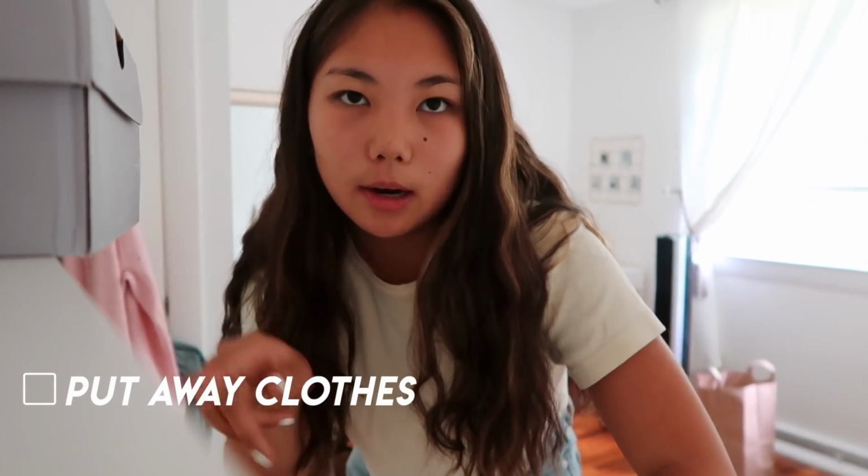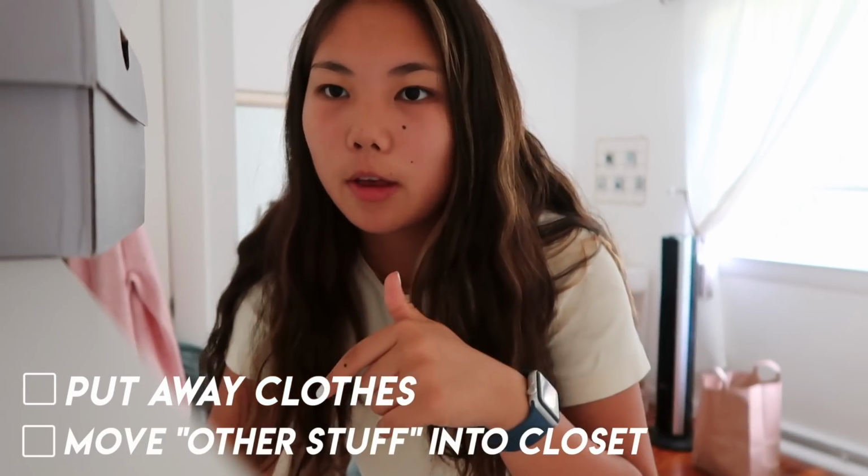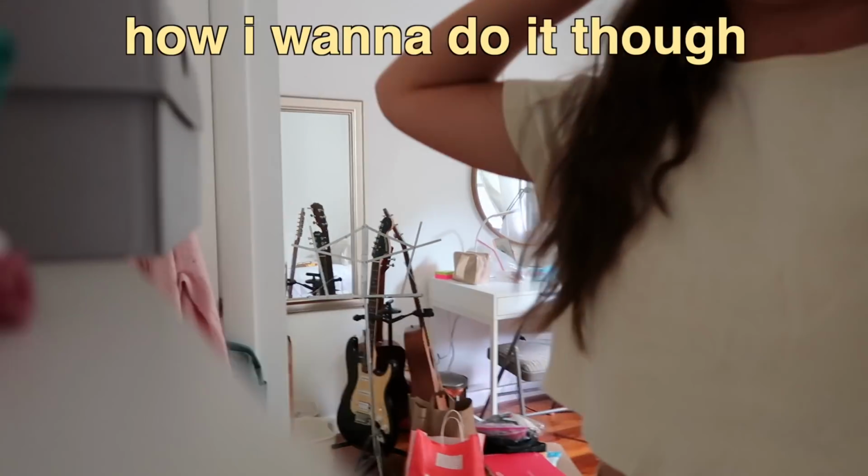Basically what I have to do right now is just put my clothes in here, and once my clothes are in here I can move all my other stuff to my closet. I don't know exactly how I want to do it though.